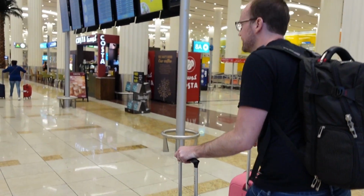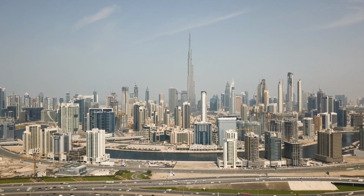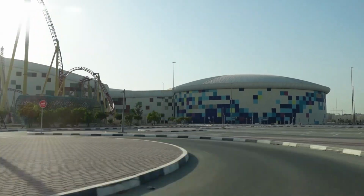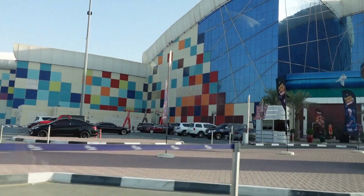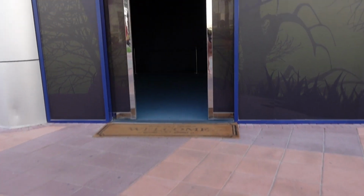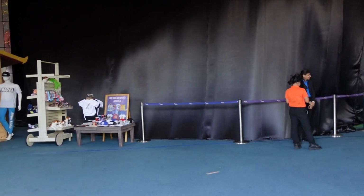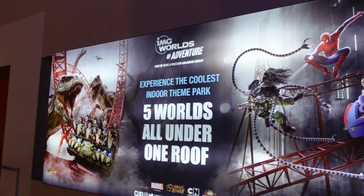We're Becky and Lloyd. We love travelling and exploring new places. We recently travelled to Dubai, part of the United Arab Emirates. IMG Worlds of Adventure is located within the city of Arabia and can be found off the Sheikh Mohammed bin Zayed Road. It's Dubai's largest indoor entertainment destination with 5 worlds to explore, including Marvel and Cartoon Network, to name a few of the most known brands.